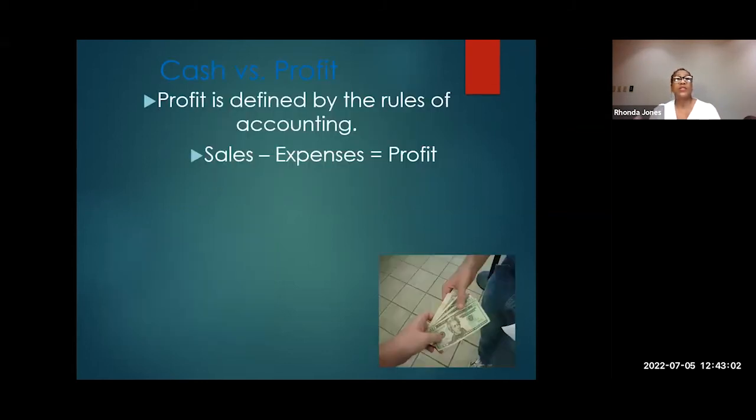So cash versus profit. Profit is defined by the rules of accounting. As we spoke about earlier, sales minus expense, that's your profit, which we'll find on the income statement. Cash in, cash out equals cash flow, which we talked about on our cash flow statement.